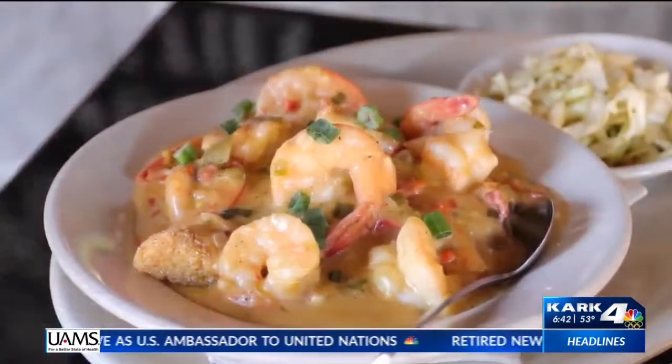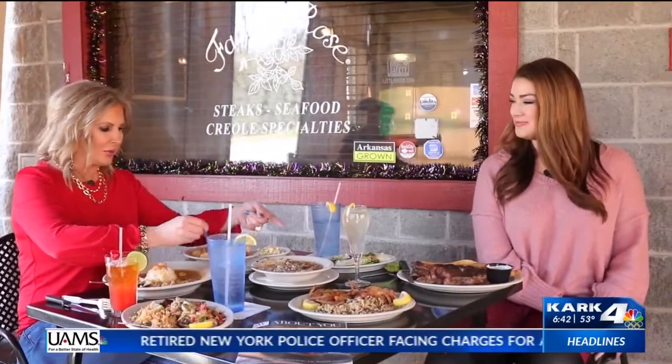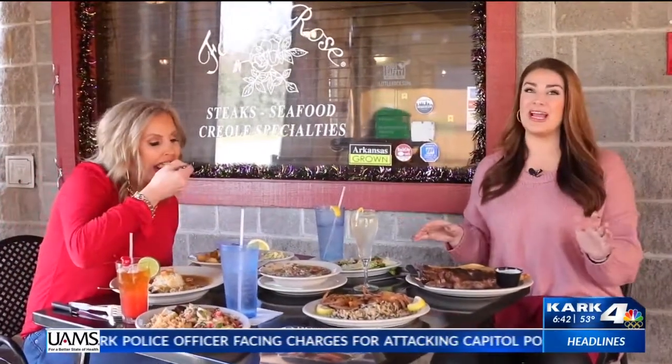Wait, you just said shrimp, and I'm distracted by the shrimp in front of you right now. What is that? Oh, girl, there's the Cajun food right there. That's shrimp and grits, and it is so good. And that's one of my favorites. Yeah, say you want something light, their soaked salad is awesome. Get the blackened chicken on it. You'll never go back. It's so good.